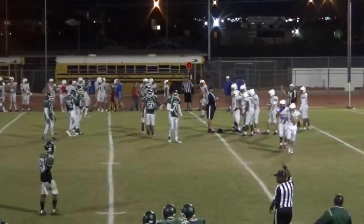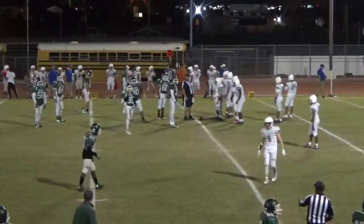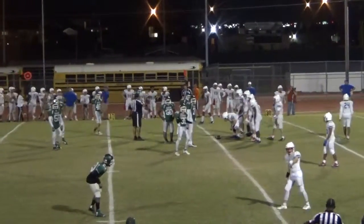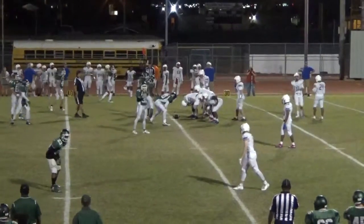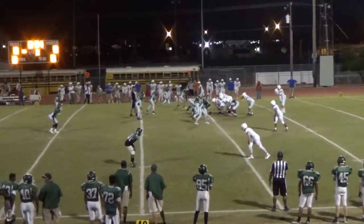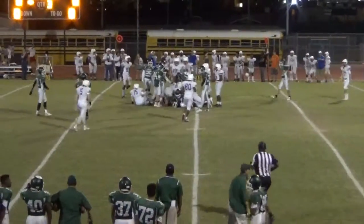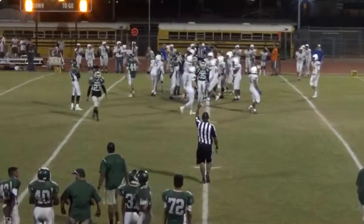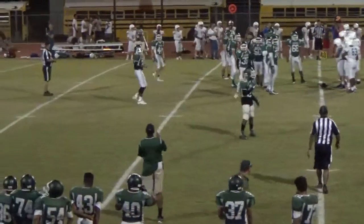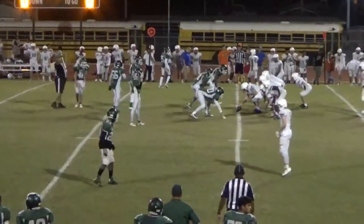Wilson, first and 10 for the Panthers. Ball at the 35-yard line. Rodriguez on the carry. He's not going to get the 7. Gain of 5 out to the 40.